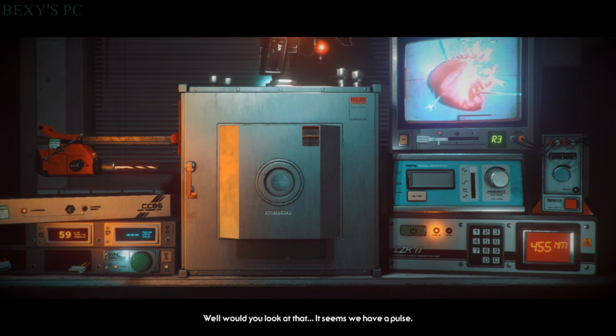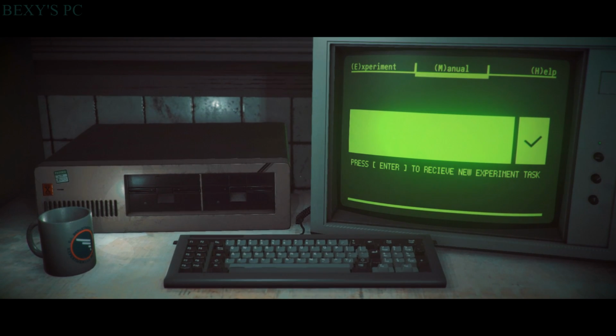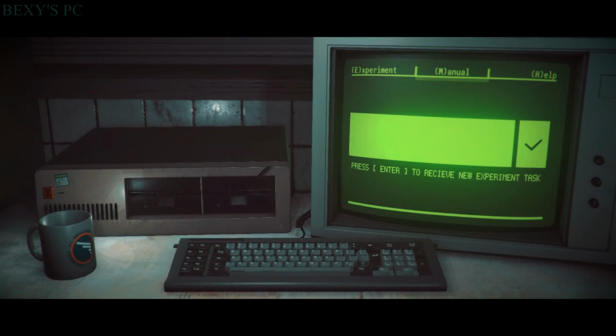Well, would you look at that? It seems we have a pulse. Rhythm is stable, there's no activity registering in the core. It's possibly damaged. Let's push further. Okay, so the heart's beating.